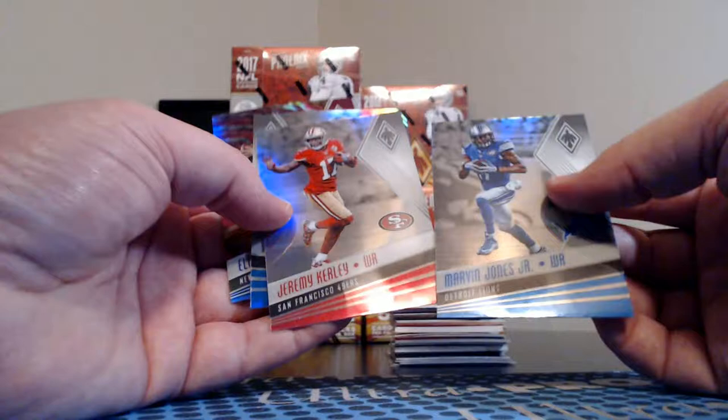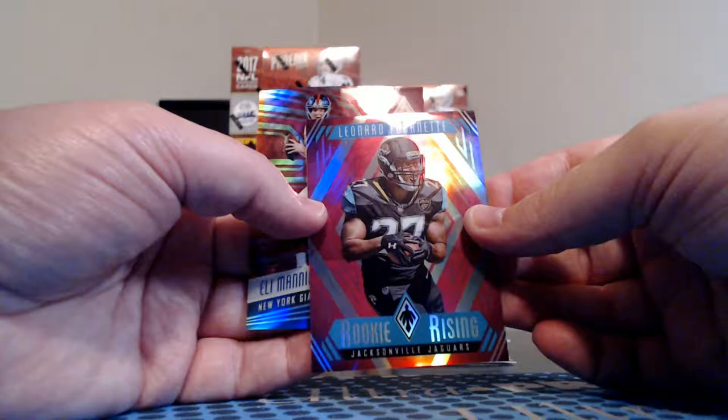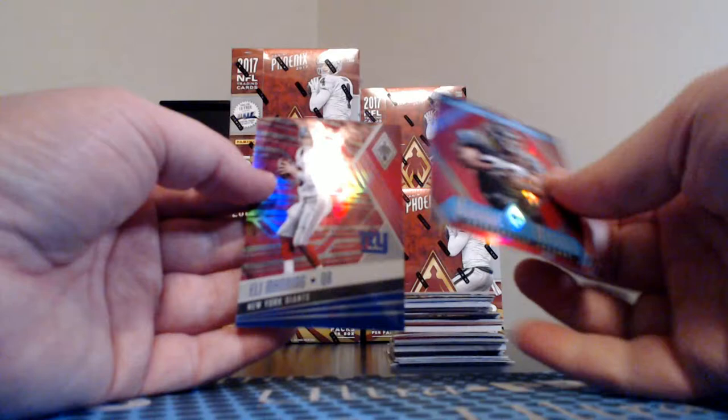Marvin Jones Jr., Jeremy Kerley, and Tez Tabor, base rookie, all non-numbered. Leonard Fournette, rookie rising, 151 of 199, and 34 of 199, Eli Manning again. Mike Evans, Warren Sapp, and Corey Davis, non-numbered rookie. Ray Lewis, Power Surge, non-numbered. Josh Jones, rookie for the Packers, 277 of 299. DeAndre Hopkins, Joey Bosa, and Jared Davis, non-numbered.